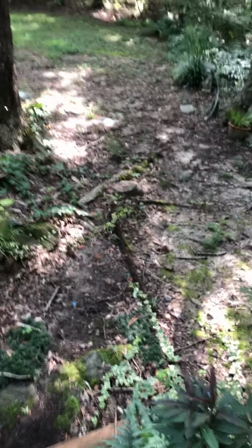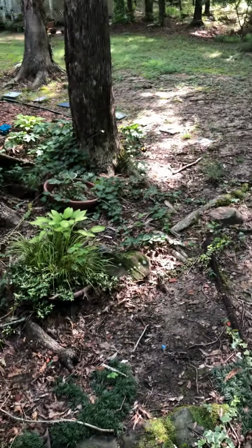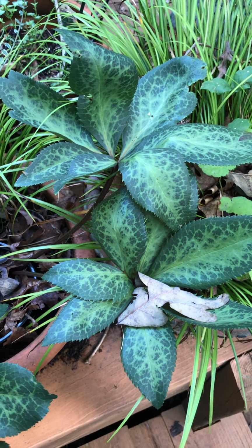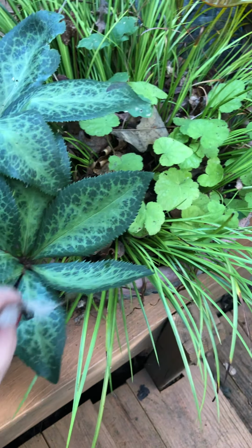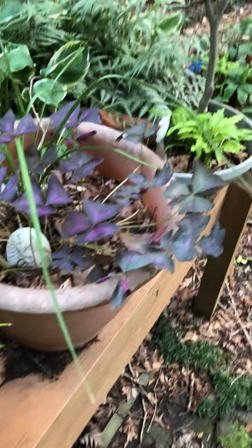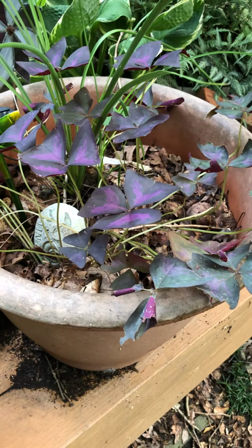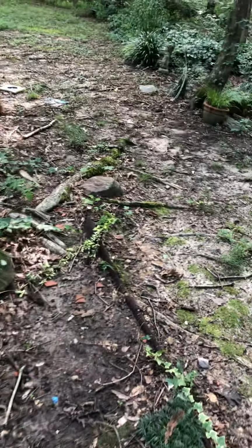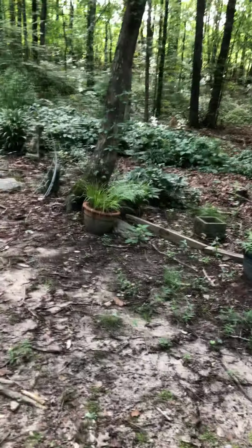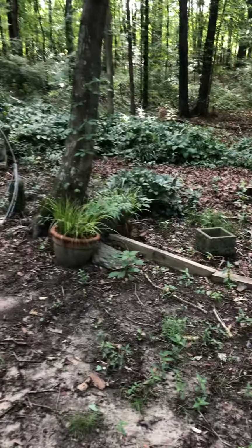And mine will never look the same, at least not where I am right now. Okay, this, I have no idea what that is. So if somebody knows, tell me. Oxalis, or Oxalis, I'm not sure how you pronounce it. Because I have so much sun and she has like none.